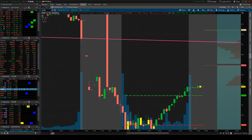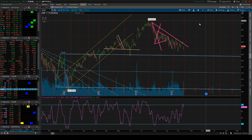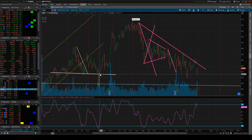So now really interesting, right? So let's take a look at the daily chart and see what happened with Adobe today. So Adobe, guys, was starting to peek its head over the downward trend line, right? Did it close bullishly above it? No. Did it push above it? Yeah, for a little bit, but did it close above it? No. Was there increased volume yesterday? There was, but not bullishly, right? So it didn't close above that, okay?